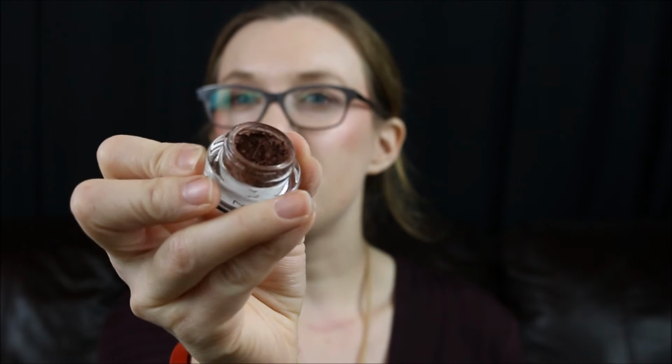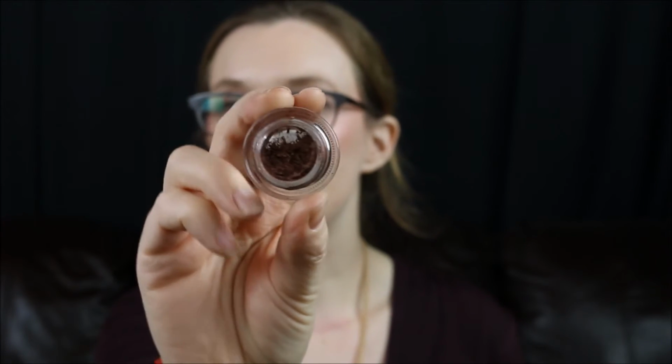And then I have a gel eyeliner. It's the MAC Fluidline in the shade Rich Ground, and there's not a lot of progress here. I hope you can see it. There's a little bit of pan. It's about halfway used up.